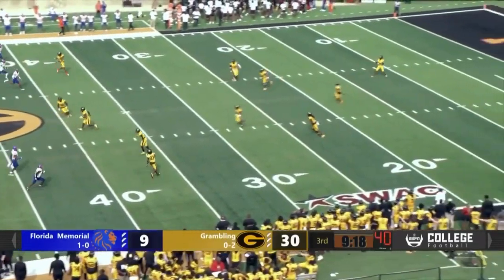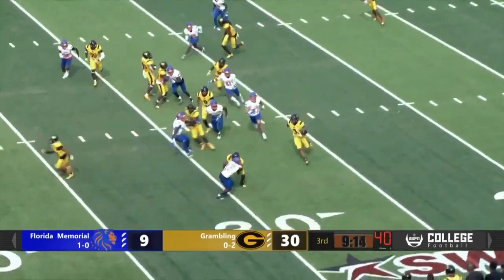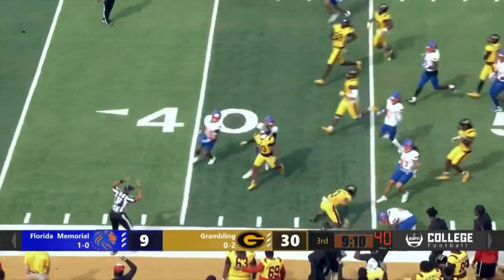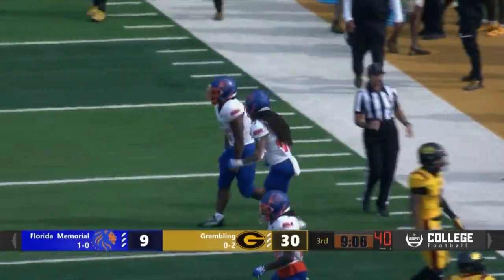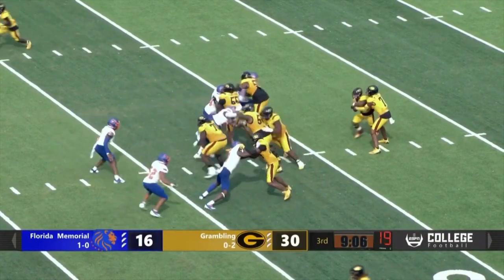So here we have the kick back to the Grambling Tigers. Once again, the kick is down to only about the 10-yard line. And here come the Tigers on the return. It's Marquise Britton, and Britton is going to be hammered down after he crossed midfield in a nice return by the Grambling. Miles Crawley still at quarterback.